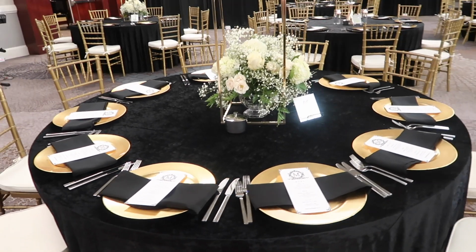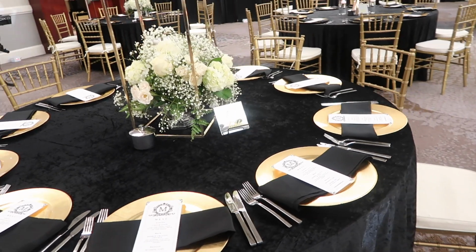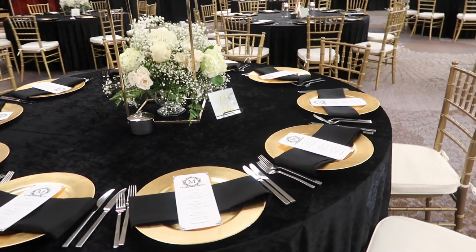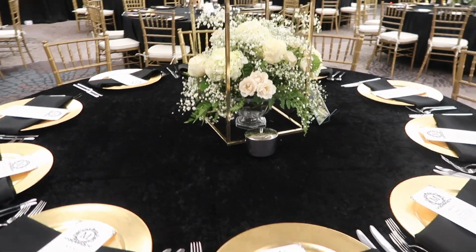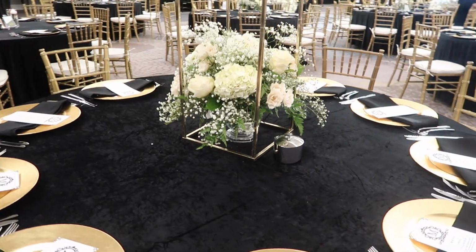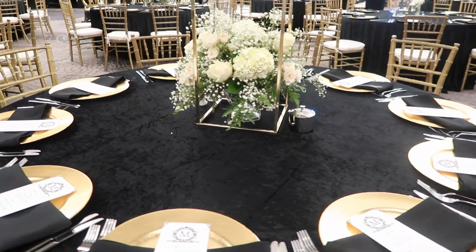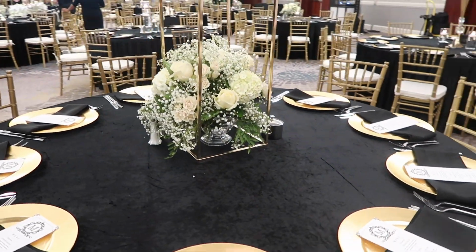Now, these metal boxes, I've shared with you guys before on Amazon, and what we did was we wanted the height of the box, so we did a lower floral centerpiece in the middle of those boxes, and we put it inside of a compote vase, and it looked so elegant and so classy on this table, and it just really blended well with everything in the room.